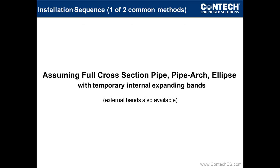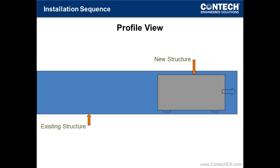This is basically assuming that the next example is for a full cross-section, what you might call a slip line, for either a total circular product, a pipe arch, or an ellipse. So for the people with the pipe arch questions, hopefully this will show you, yes, we can reline a pipe arch with another pipe arch. Many times the pipe arch that we're putting in there is a smaller one, but the Manning's coefficient inside of it, because it's an ultraflow, is 0.12 versus what could be a 0.23, 0.24 or higher Manning's coefficient. So even with the reduced area, we can still conduct the same flow in many cases.